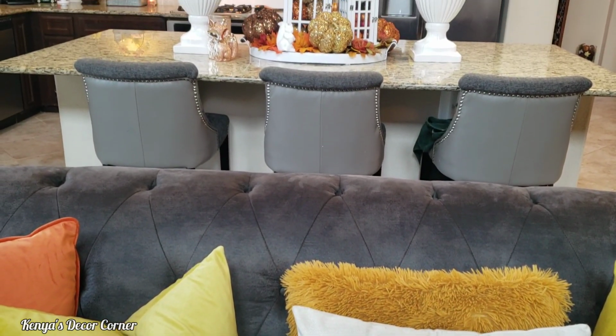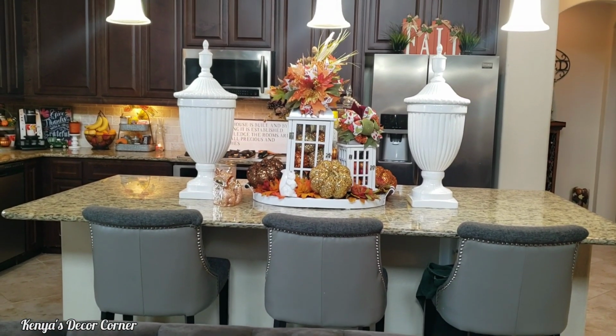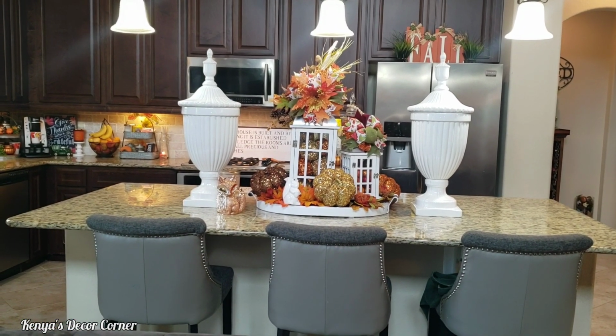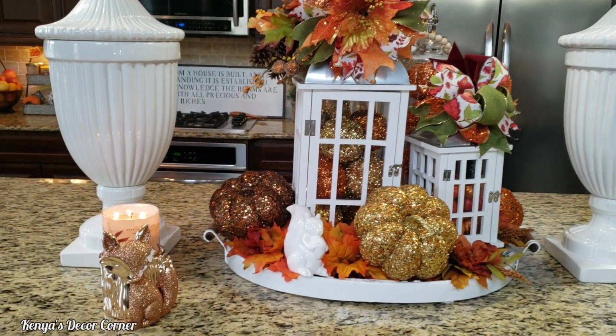So now we're transitioning towards the kitchen, and as you guys can see, we have an open concept home, so our living room looks into the kitchen. So let's go in for a closer look.